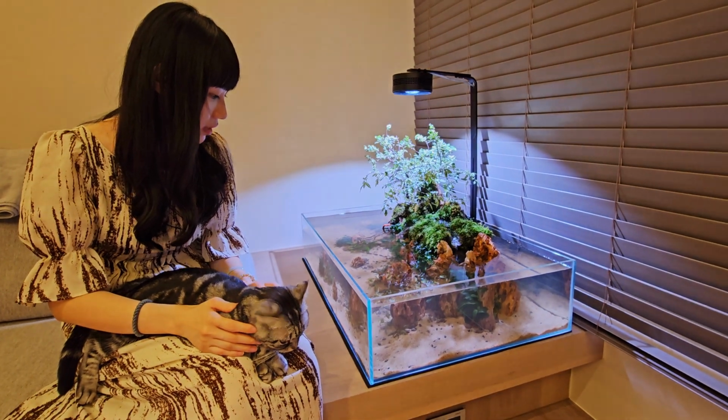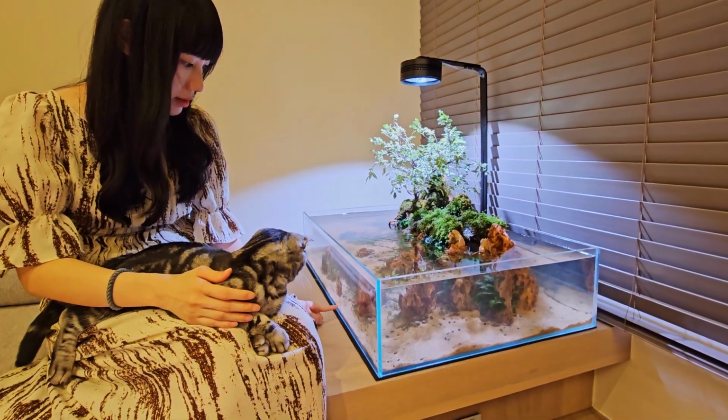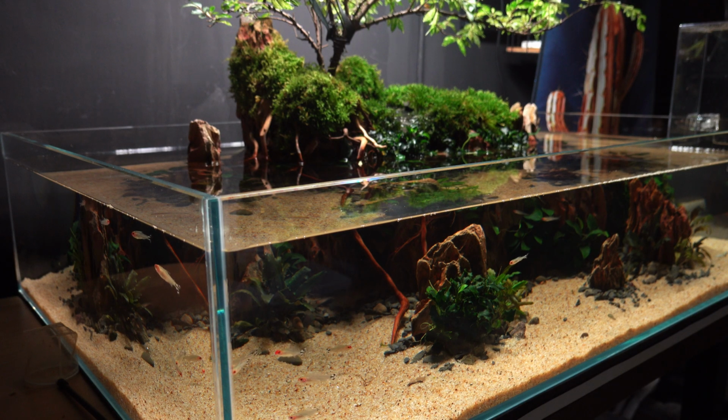I'm thrilled to see that both my friend and her cat really love the fish tank. I hope it adds some vibrancy and life to their new home.